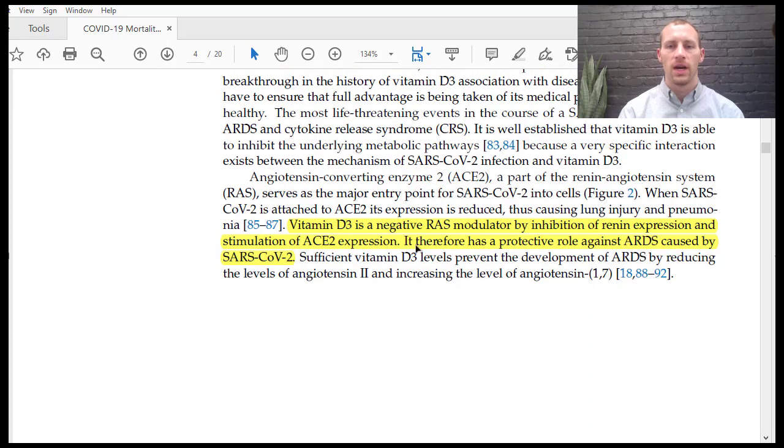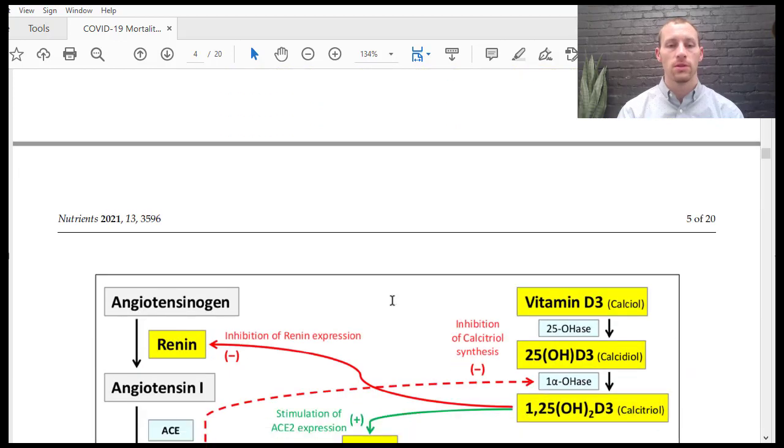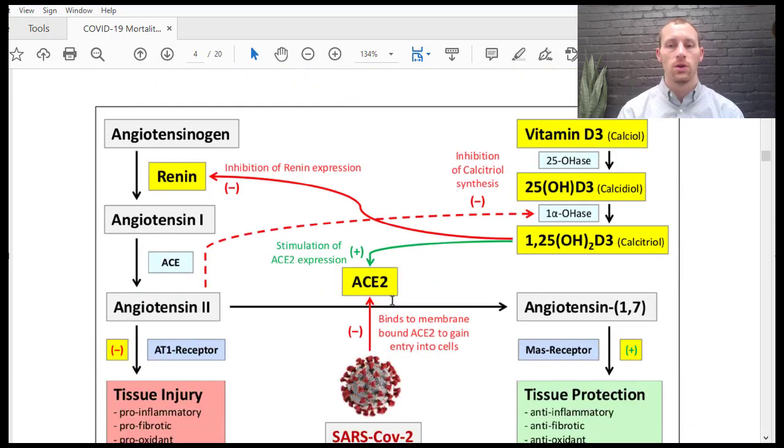It has a protective role against ARDS, right? So acute respiratory distress syndrome caused by SARS-CoV-2. It is a negative RAS modulator, so a negative Renin-Angiotensin System modulator. The Renin-Angiotensin System is how ACE2 expression occurs, with angiotensin, and we know that the COVID spike protein binds to ACE2 receptors.